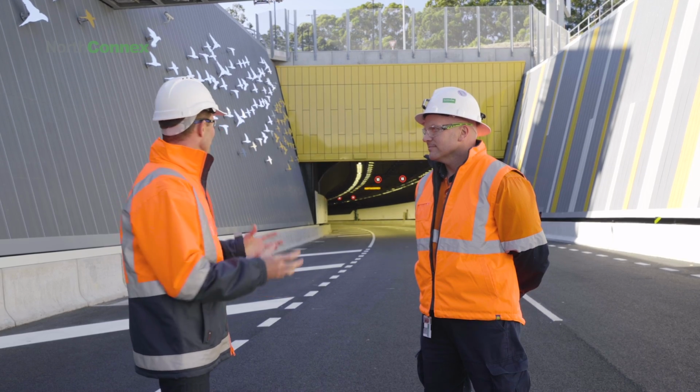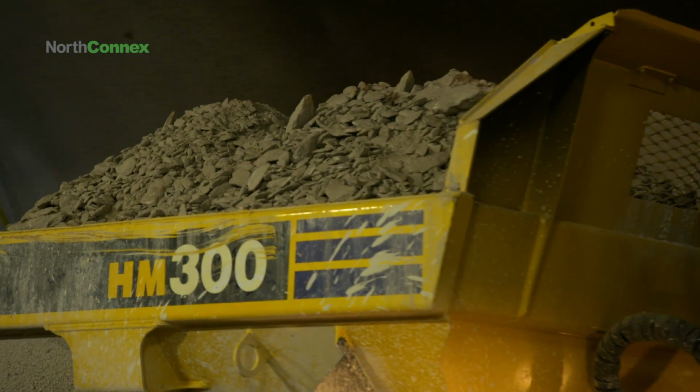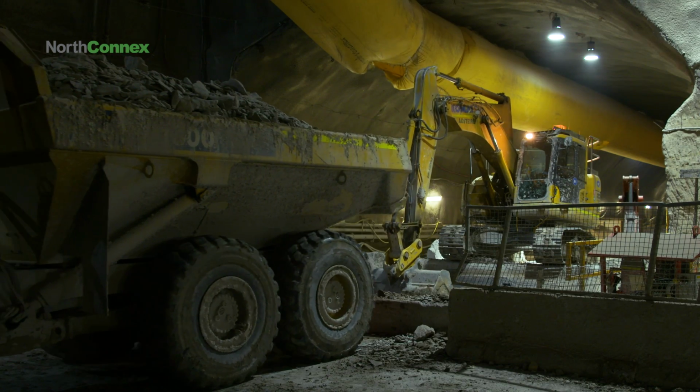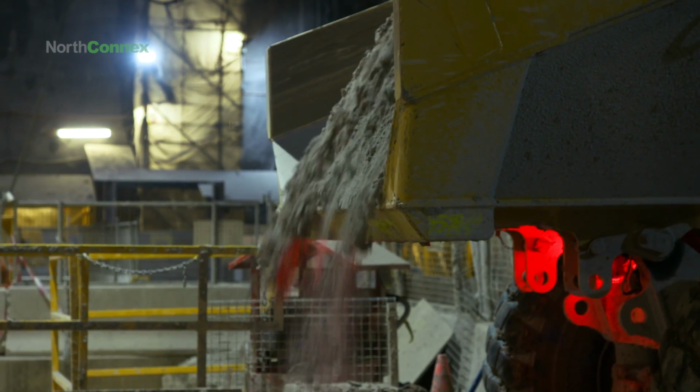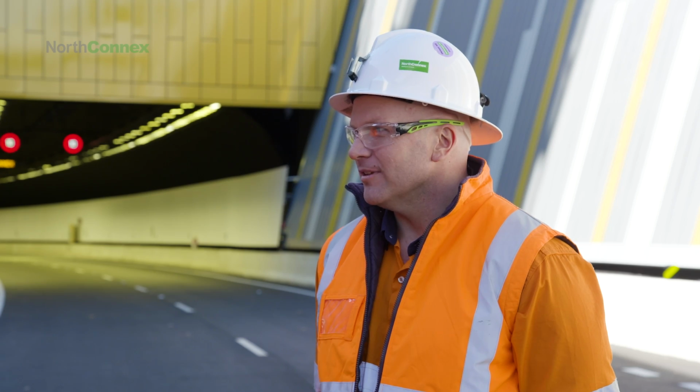So how much dirt was actually removed from the site? So we removed 2.3 million cubic metres of spoil. Just to put that in perspective, it's like filling up the SCG in its entirety to the top of the grandstand. Wow. And we placed 1 million cubic metres of spoil into Hornsby Quarry.